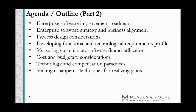And then in our part two, what we'll do is we'll start working on how to build a roadmap for improved utilization and overall improved satisfaction with your software, starting with making sure that its strategy is aligned with your business's strategy. And then we'll get into some process design considerations. We'll look at then detailed requirements that the software must fulfill functionally and technologically, and how you measure the fit and utilization of your software.